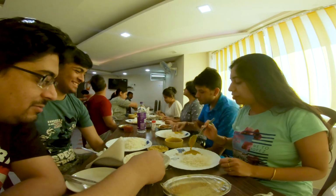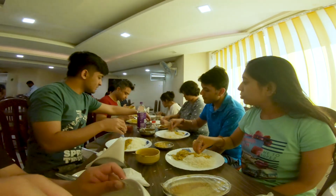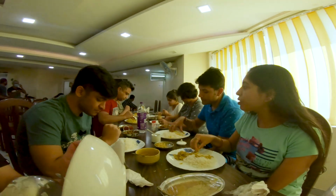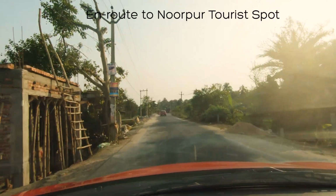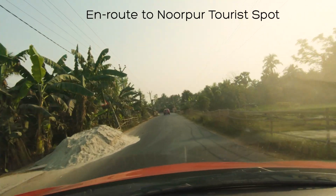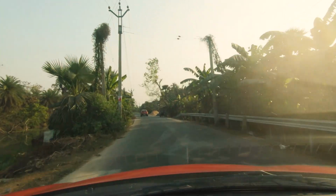We had an amazing and sumptuous lunch. We had Indian food, which included rice, dal, chicken curry, egg curry and fish curry. Now we are on our way to Noorpur tourist spot, where there is a confluence of three rivers, the Hooghly River and its main tributary.